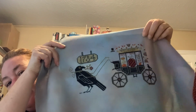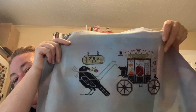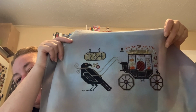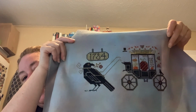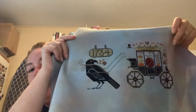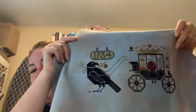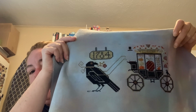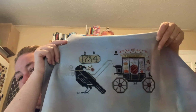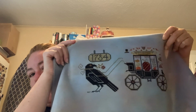Here is my finish. I even ironed it because I had the ironing board out to do bags and figured I might as well iron it up real quick. When I last showed this, I only had to finish the crow and the sign and 4 stitches in the flower. So I got all that done and I'm happy with it. I think it needs to be framed or some kind of flat finish.